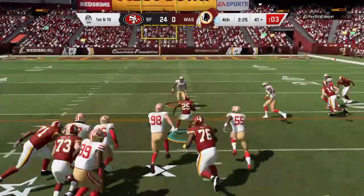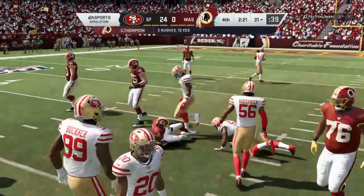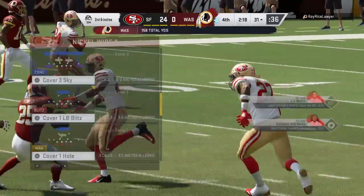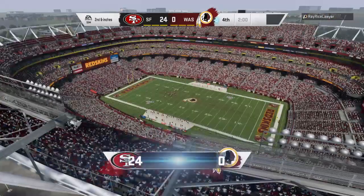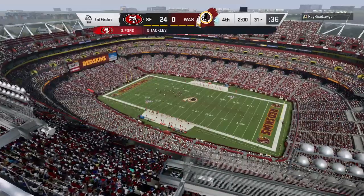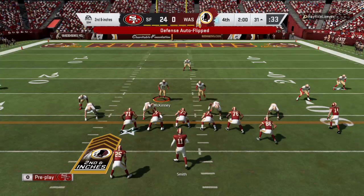Shotgun handoff to Thompson. 10 yards on the pickup there, and it'll be 2nd down. Not too many offenses want to turn down long drives, but when you're down what they are, they've got to pay it off with some points. Just 2 minutes remaining here in the 4th quarter of what has been a one-sided affair.